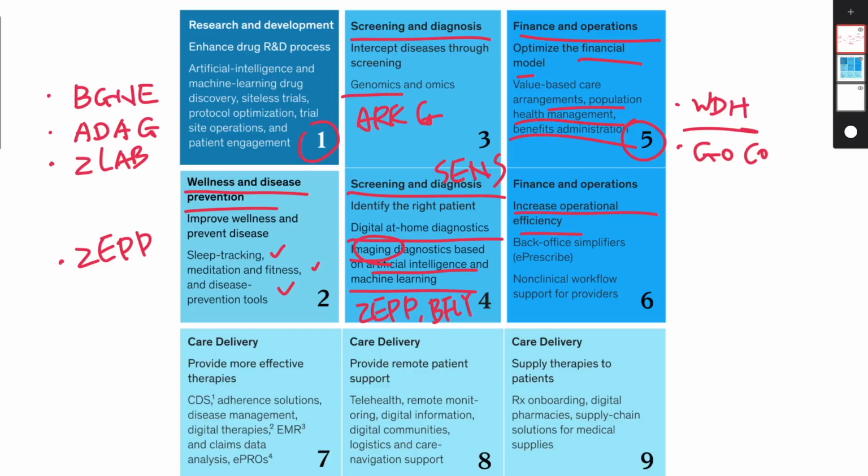I think this is a big aspect because many companies would fall into this. For example, the CRM system, customer relationship management system. A lot of SaaS companies, for example Palantir, can increase the operational efficiency for a lot of medical companies. So it's too big a range, so I don't want to elaborate here.